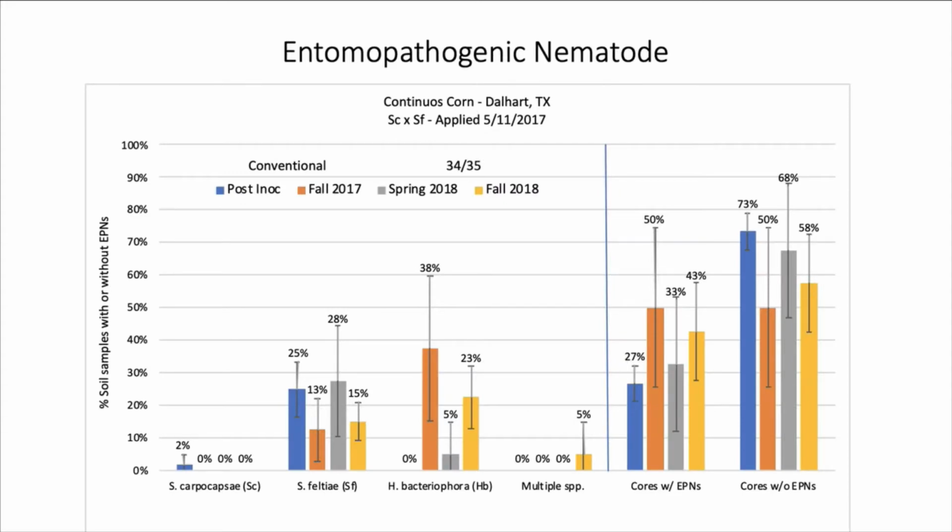Here's some data. These are 2017 data, and we put the nematodes out in May, and we didn't expect to see any results till the next year or possibly the second year. But we went back in July and sampled corn roots, and this was non-BT corn.